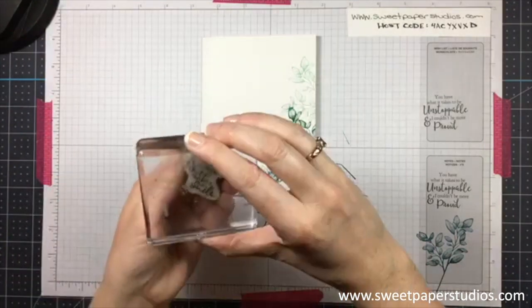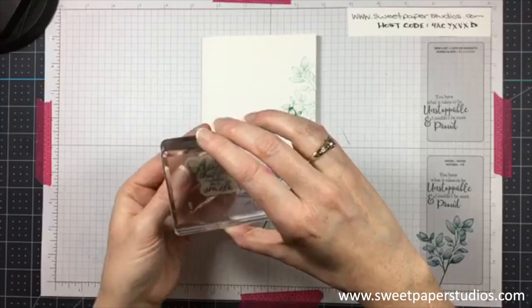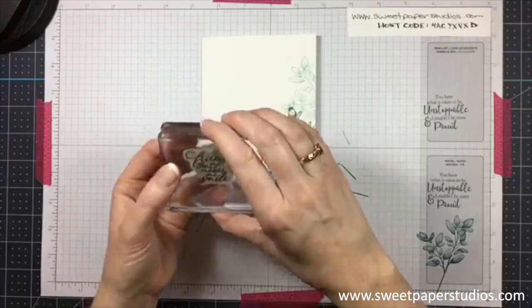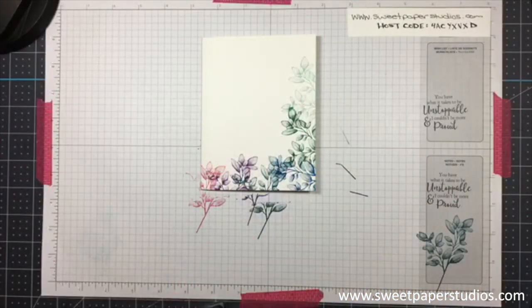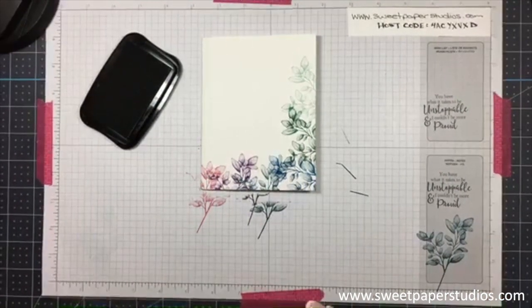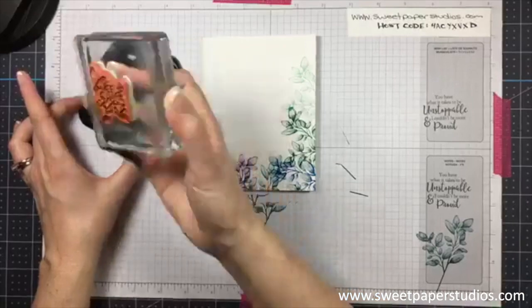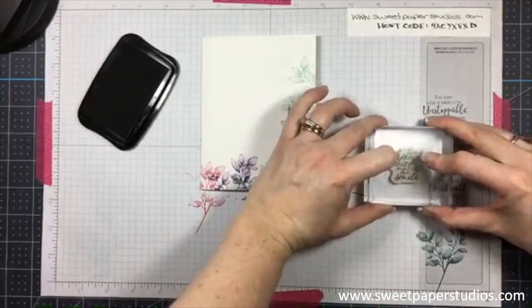Okay, so this stamp set, I'm not going to lie, this stamp in particular threw me off a little bit because of the way the writing is. Is this straight? Is this not straight? I don't know. So I'm going to do a stamp off first. And we're just going to put that right there. I'm using Memento Black, Tuxedo Black ink. And just want to make sure I'm stamping this straight.